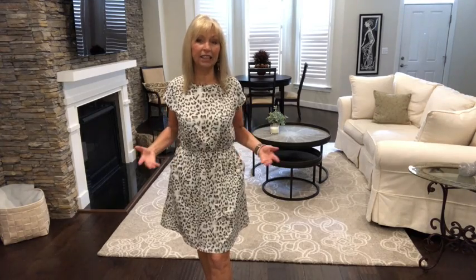Okay, let me give you a close-up of this dress. What do you guys think? I kind of think it's a little too big for me, but I actually think that might be the fit of the way it's supposed to fit. I don't know. I love the pockets, love the length of it. I like the ease of it.